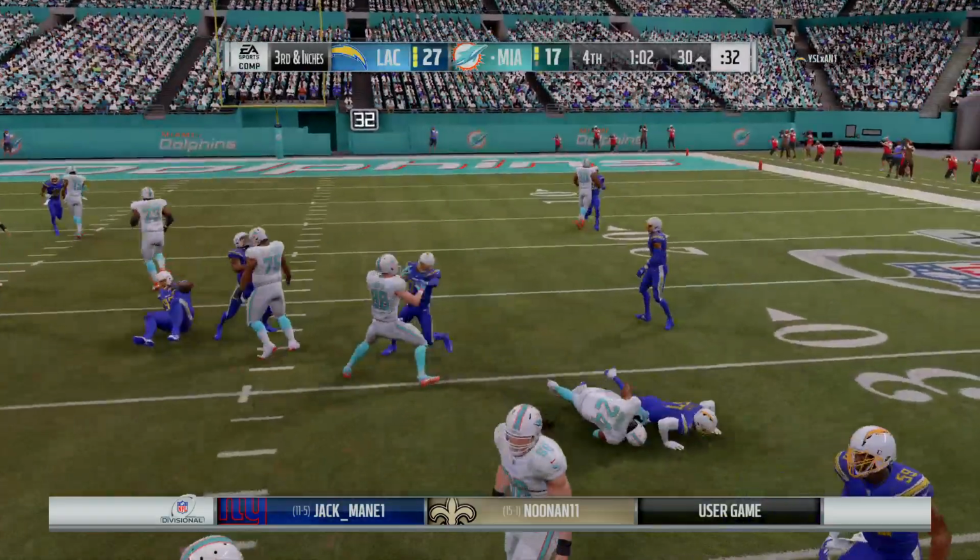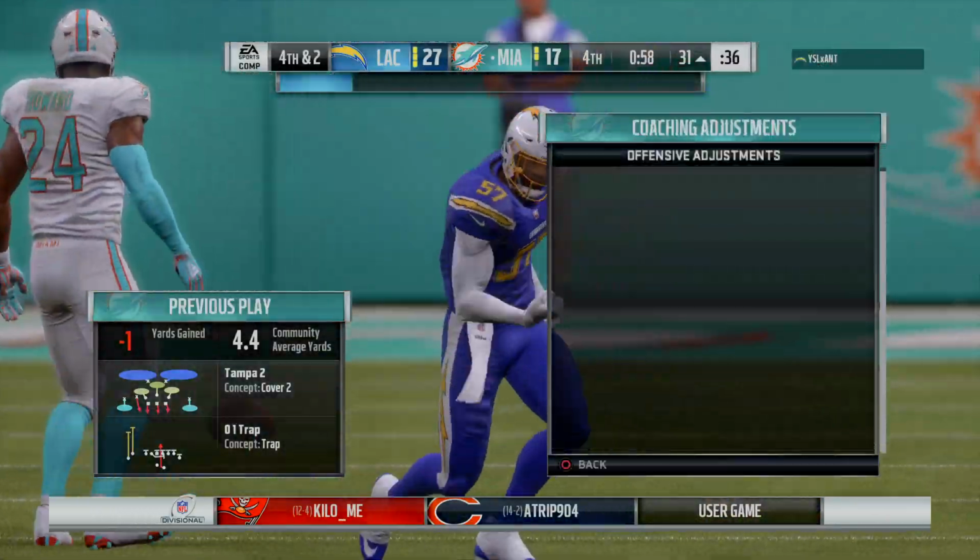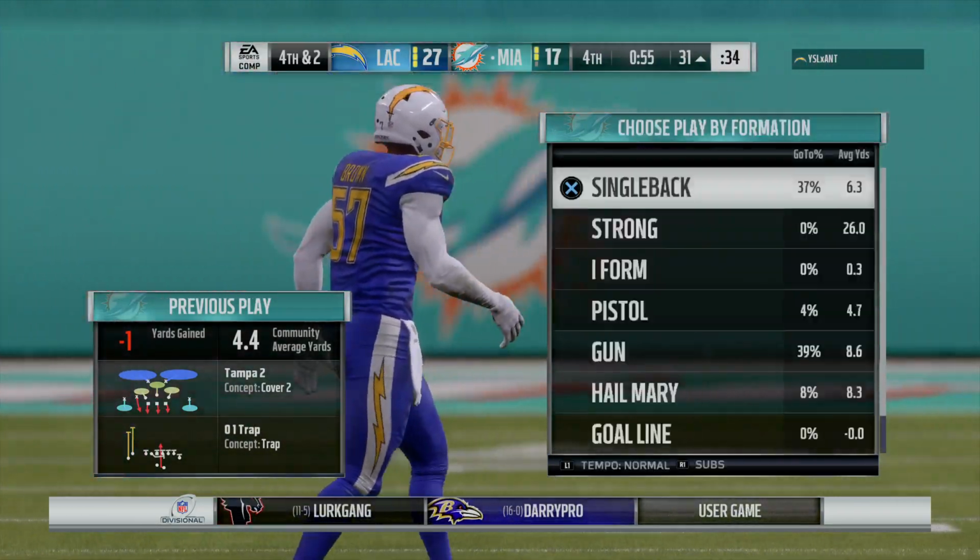They'll run it now out of the gun. And he will lose yardage here to the 31-yard line. That'll make it 4th down after a loss of 1.